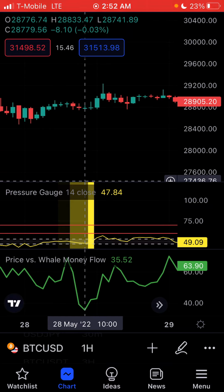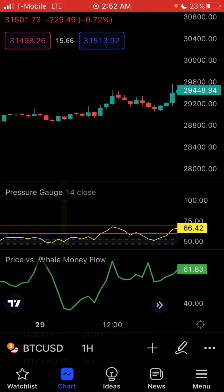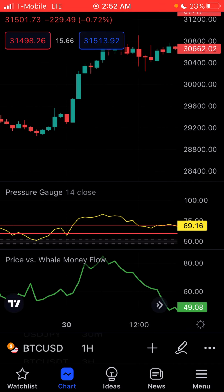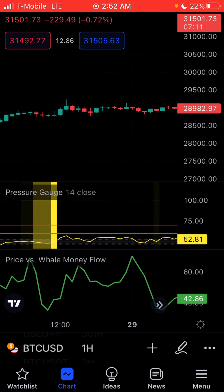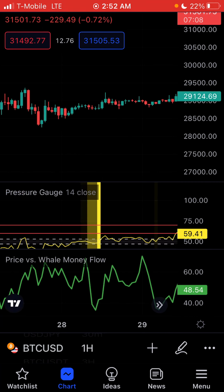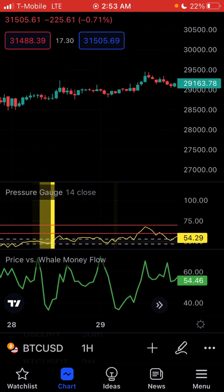If it's detecting a pressure gauge and the whales have sold, there's only one place where it could go: up. So what ends up happening? The whales start buying, and then the price starts going up. So I think using the whale money flow with the pressure gauge is a pretty good combination, and you can use this to really detect, whenever the bear market ends and the bull market starts, early on. So you can really use the pressure gauge to find these moments.